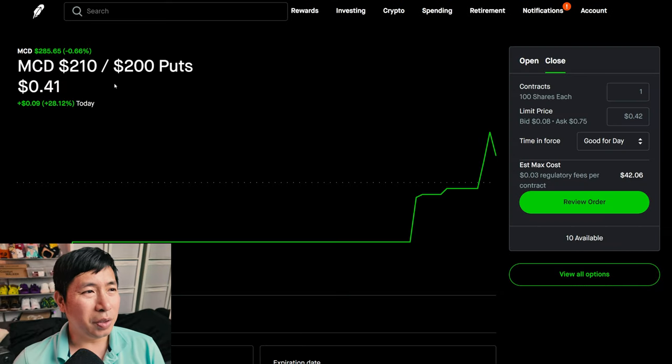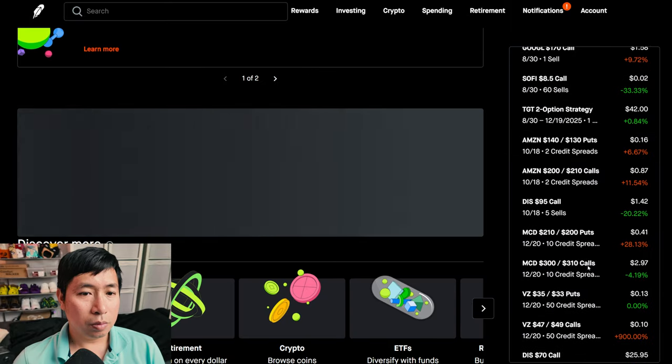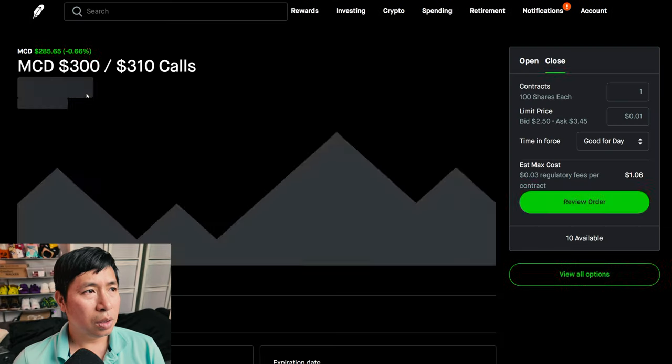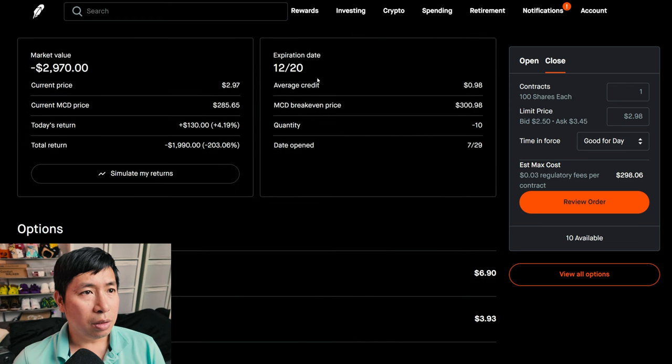I have McDonald's $210, $200 put credit spreads. These expire December 20th. My total return, $540. I have McDonald's $300, $310 call credit spreads. These expire December 20th. My total return, I am down $1,990.